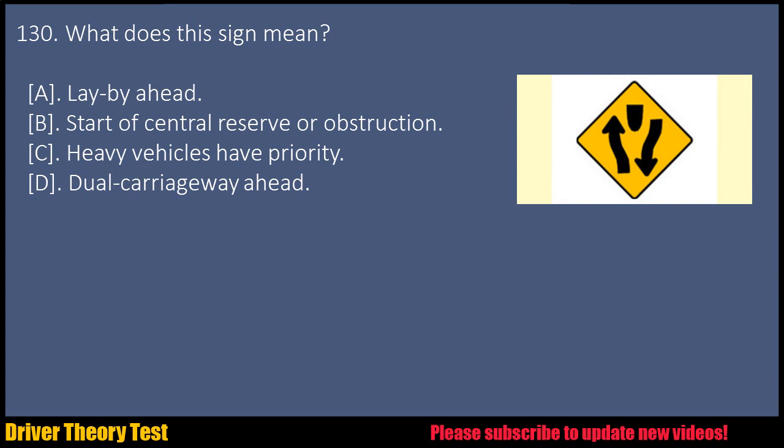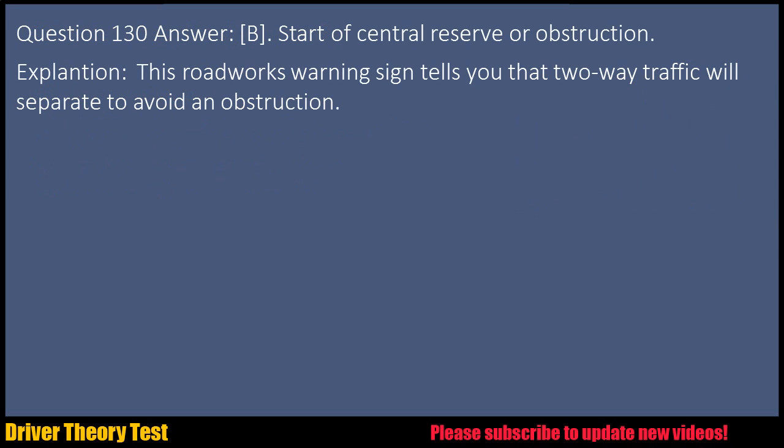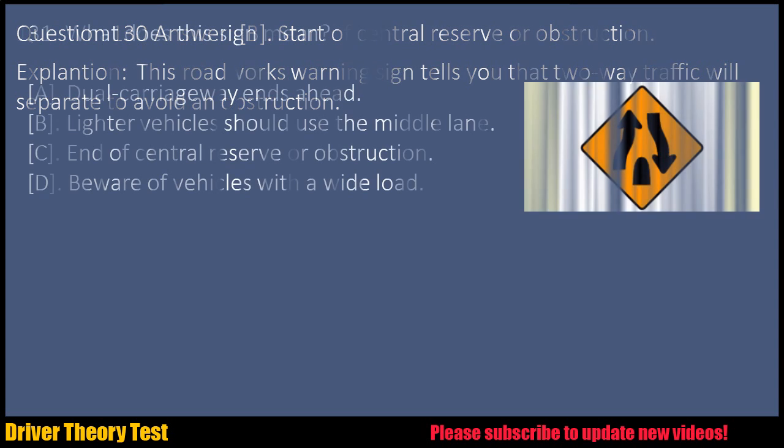Question 130. What does this sign mean? A. Lay by ahead. B. Start of central reserve or obstruction. C. Heavy vehicles have priority. D. Dual carriageway ahead. Question 130 Answer: B. Start of central reserve or obstruction. Explanation: This roadworks warning sign tells you that two-way traffic will separate to avoid an obstruction.